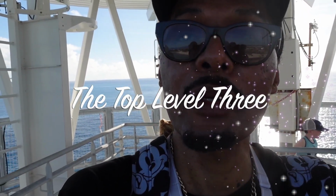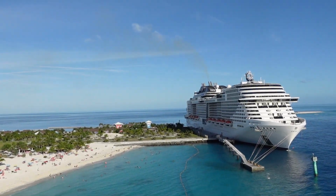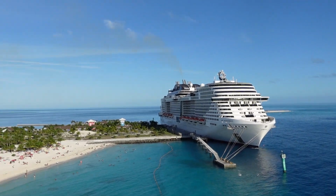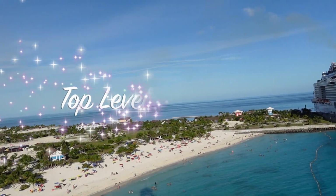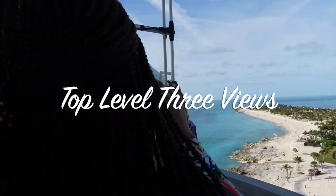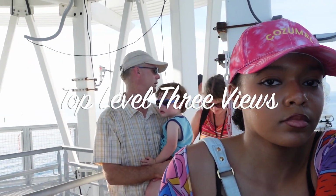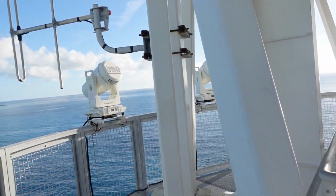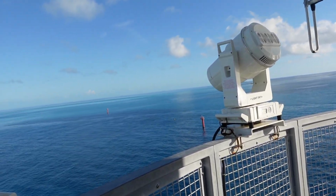Here's the view. This is the tallest lighthouse in the Bahamas. This is 165 steps, 115 feet. So you now have bragging rights, so make sure you get your pictures to immortalize the moment.